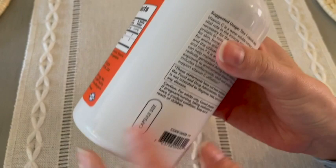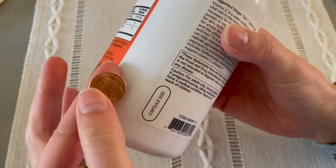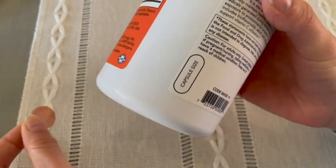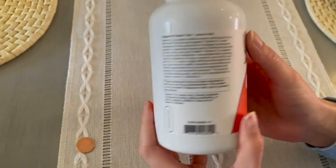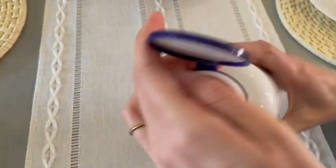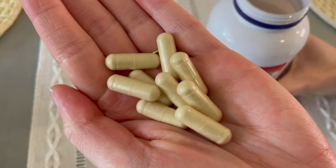Here you can see the vitamin C capsules are a good size compared to a penny. They're really not that big. They're pretty easy to swallow. This also helps me to avoid getting sick. So even though we are in prime sick season, I have not gotten a cold. This has been a great vitamin C for me and my family, and I'm definitely going to keep taking it.